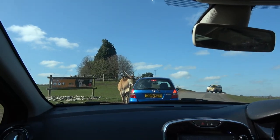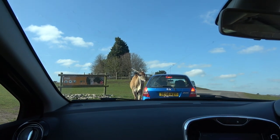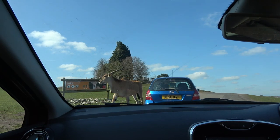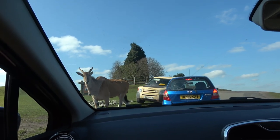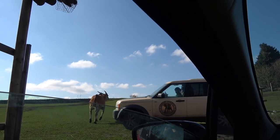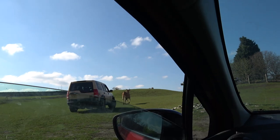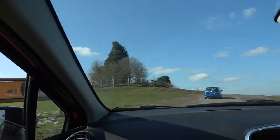I'm not opening my window. What? That's the whole idea. Oh, I love it. Oh, come and say hello. Oh no. There he comes. Oh no, I don't want it in there. Oh my god. He's off. He's being rounded up. Off he goes.